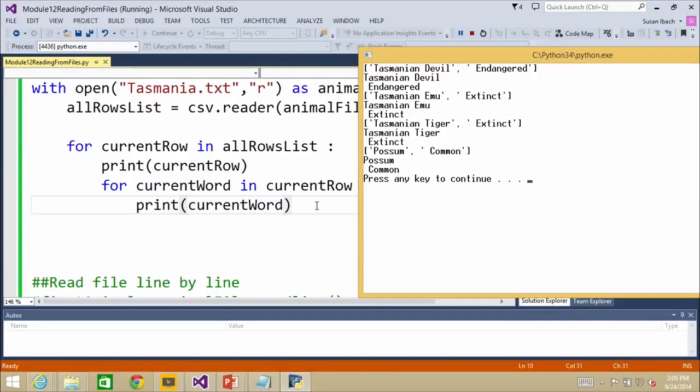And so it makes it very easy to take each row and then break it down. If there was a calculation that you needed to do, or a display that you wanted to put together, you could go ahead and do that.